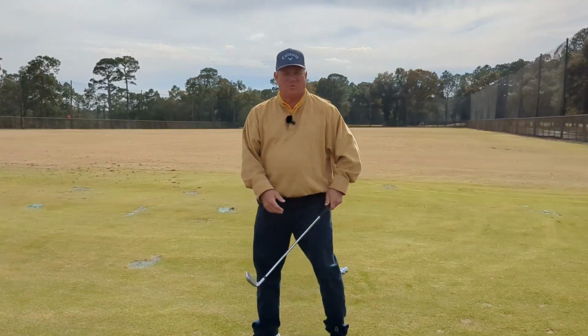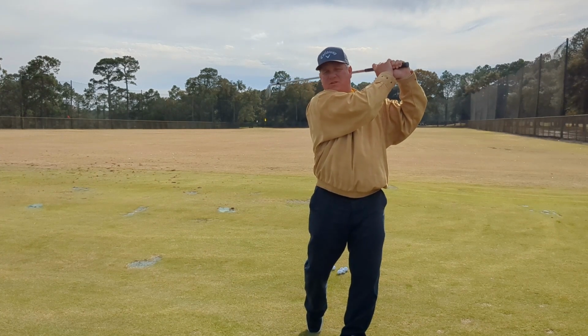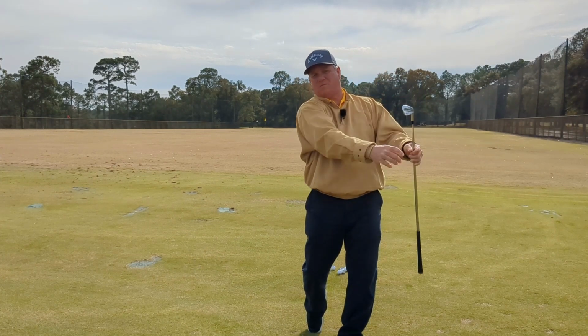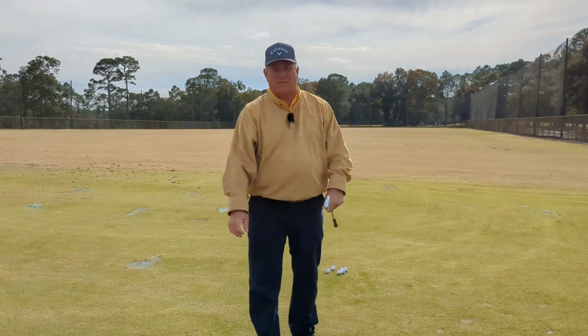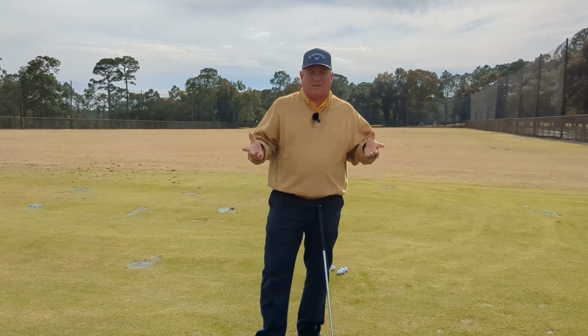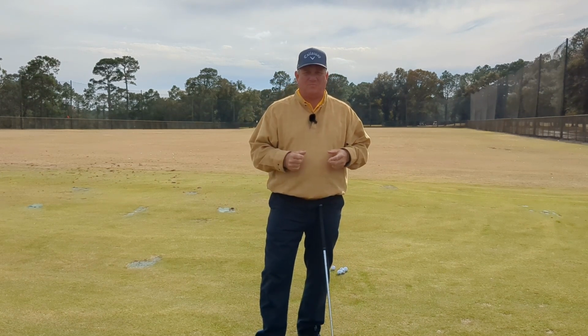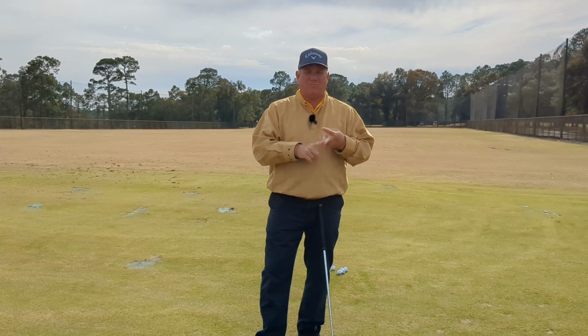You ever noticed how all the tour players and really good players have that follow through where they've just got that club under control, they bring it back down, they've got this look to them here, and they hold that follow through and pose a little bit? Now, do you think they do that just because it looks cool? Or do you think there's benefits to a finish like that? Well, in this video, I'm going to tell you what the benefits are, and I'm going to tell you what a real good finish to a golf swing needs to look like.